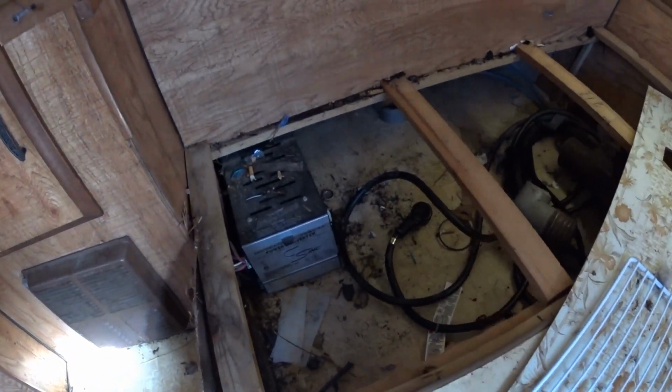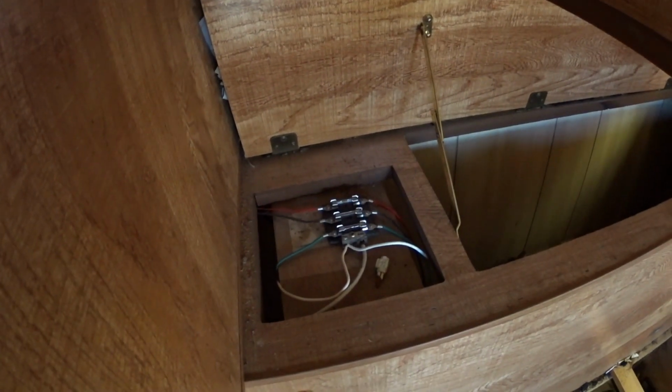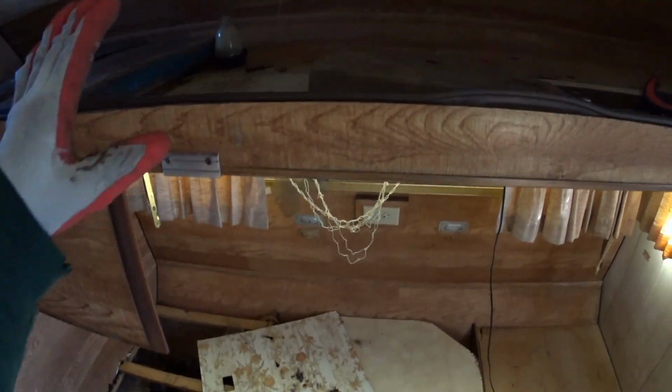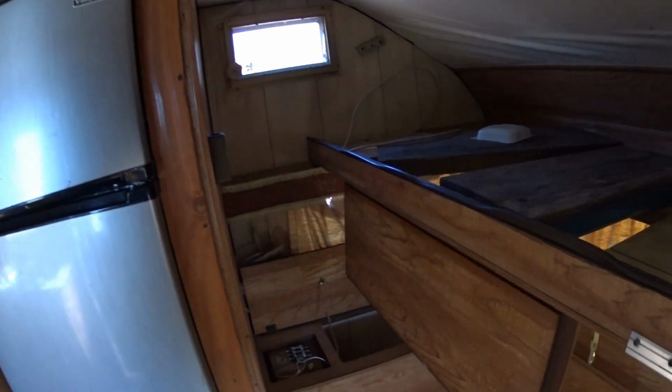Got something down here. Power converter. Got some fuses here. Wow. You got an upper part here that can extend out a little further. That's pretty cool. Yeah, that's really neat. That's really cool. I don't know. Something under there? No.